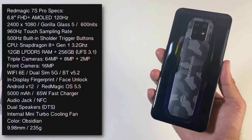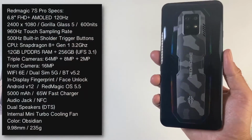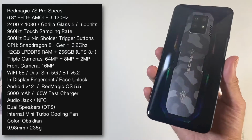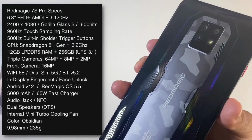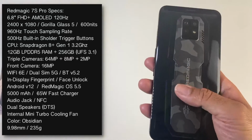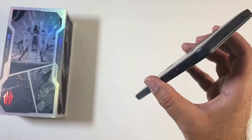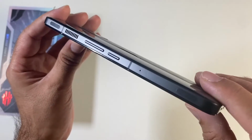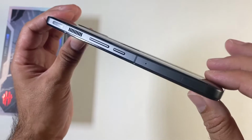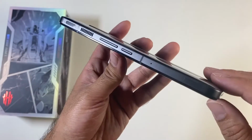Now this phone is powered by the latest Snapdragon 8 Plus Gen 1 with 12 gigs of RAM and 256 gigs of storage. The phone features a glass front, glass back, and a beautifully metallic looking design. Frame going all the way around is also made from metal, and you do have physical touch shoulder triggers at the top, which makes you trigger happy in games like COD and PUBG Mobile.